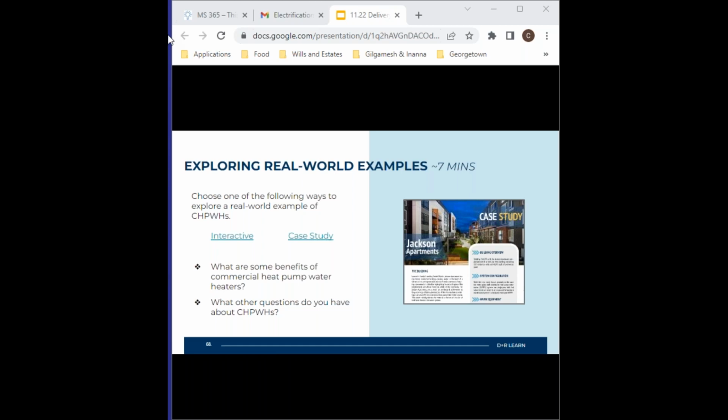Okay, just two more minutes on the exercise, either reading the case study or doing the interactive exploration. So what are some benefits of commercial heat pump water heaters? And what other questions do you have about commercial heat pump water heaters? I will try to answer them.